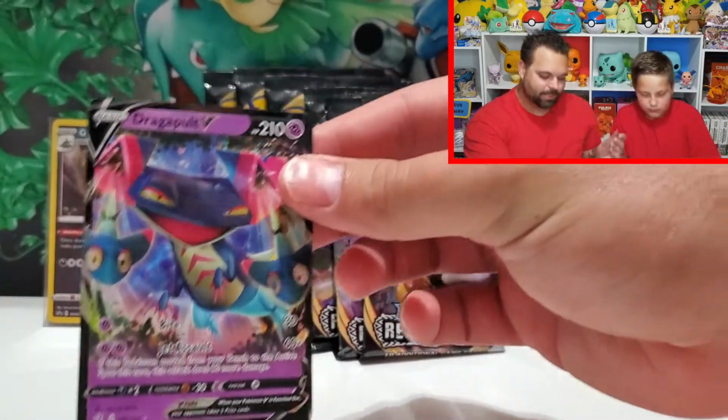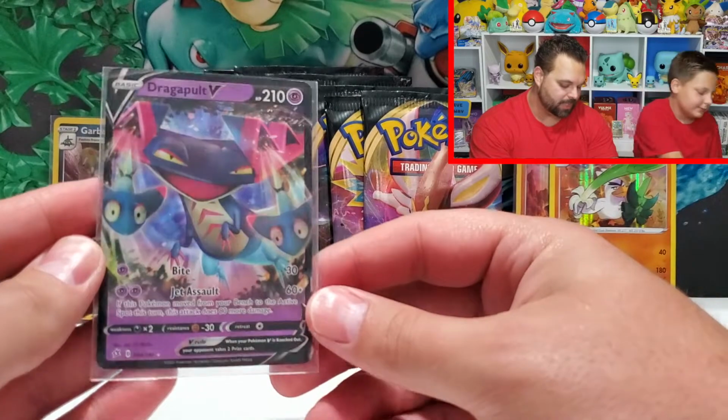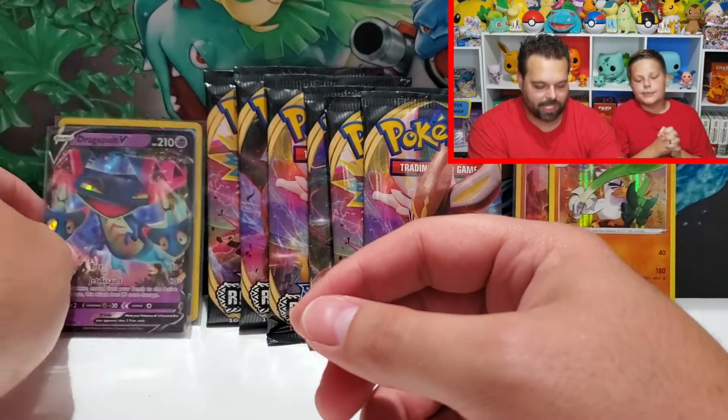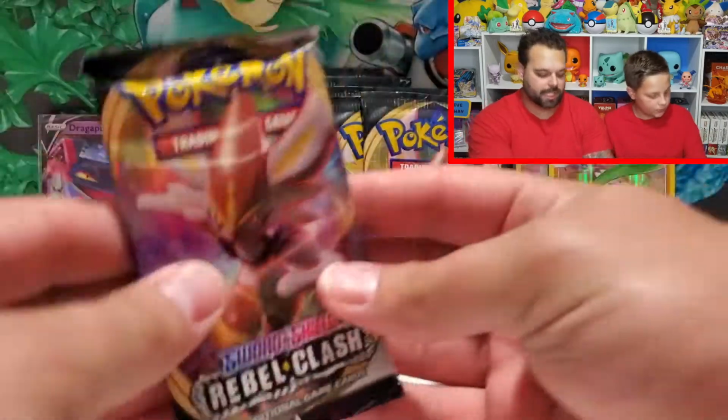Dragapult V. We just pulled this in our last video. He just pulled the Japanese version of this in the last video, guys, when we opened up the Toxtricity box. That is awesome, dude. Great pull, Braid. Thank you. Dragapult V, the new pseudo legendary.